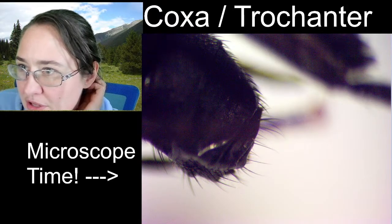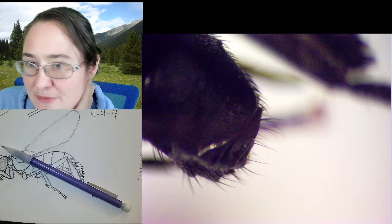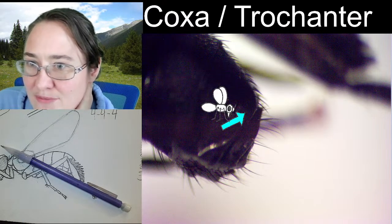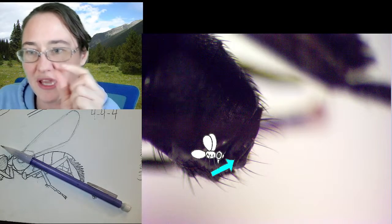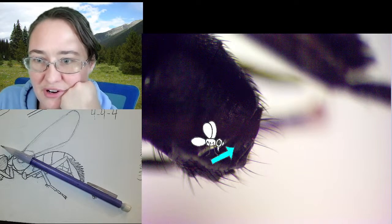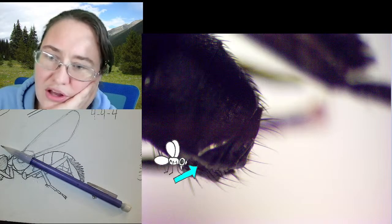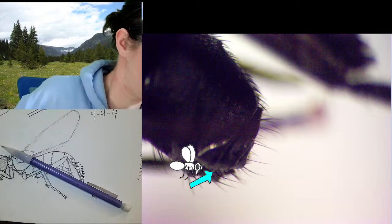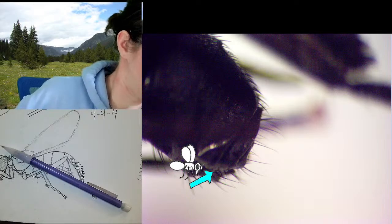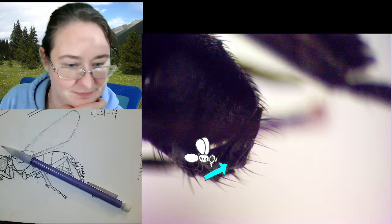It's possible that there is one additional very, very itty-bitty, teeny-tiny abdominal segment right here at the end. That's why I'm zooming in. Right about here, there appears to be a little sliver of a segment at the end. It also could be a folded-up mating appendage. Nope, it's a segment. There's another itty-bitty, teeny-tiny slice of a segment right here at the very end of the abdomen.